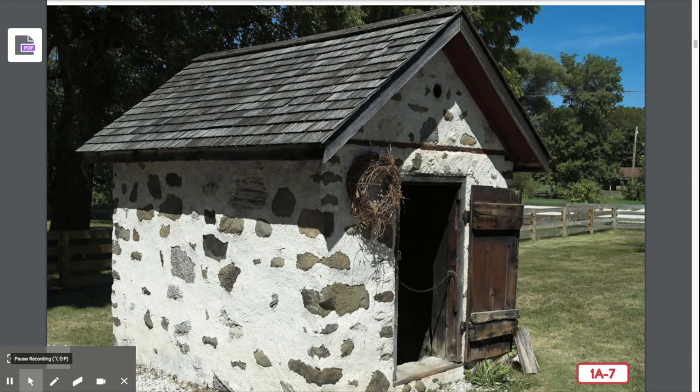Other foods were preserved by covering them in salt, canning them, or storing them in a cool, dark cellar. Canning is sealing food tightly in jars so no air can get in.